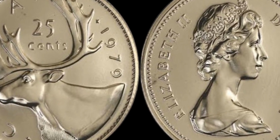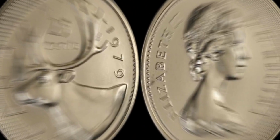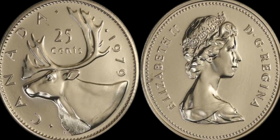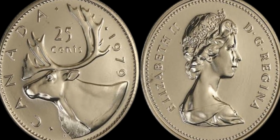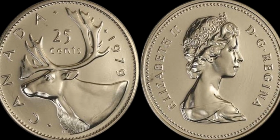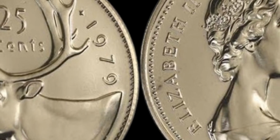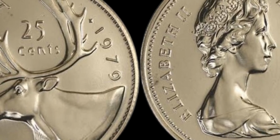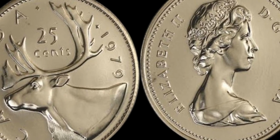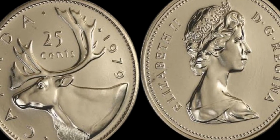Now, you may be wondering how someone could possibly come across such a rare and valuable coin. Well, in this case, the owner of the coin stumbled upon it in a box of coins that had been passed down through their family for generations. Can you imagine finding a hidden treasure like that in your own collection? After discovering the coin, the owner did their due diligence and had it authenticated by experts to confirm its rarity and value. And once the word got out about this extraordinary coin, collectors from all over the world were eager to get their hands on it.